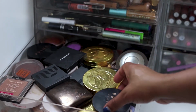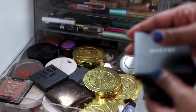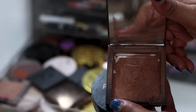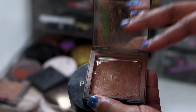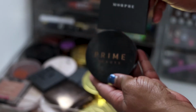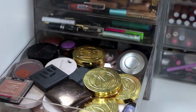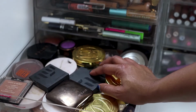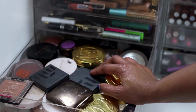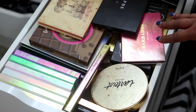Alright, so for bronzers, I'm going to be using the Prime Beauty bronzer in Brownsville, and then I'm going to pull my Morphe Bronzer in Showmance so I can kind of finish it out. Y'all know I repressed this, and it's very, very shimmery now, but these two mixed together will give me the perfect kind of shade that I am looking for. And yeah, I think that's all the bronzers I'm gonna use this month. I need to do a review of the Prime Beauty bronzers.